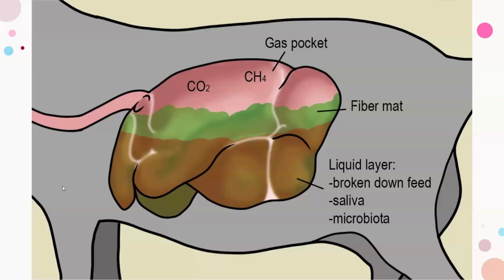In your rumen, you have three different layers, essentially. You've got this liquid layer on the bottom. It is composed of broken down feedstuff, a lot of saliva, and uncountable numbers of microbiota. That includes bacteria, fungi, and protozoa, and that's what composes this liquid layer. On top of the liquid layer, you have this fiber mat. That is the material that is newer, all the grasses and hays that are not yet broken down. This is the stuff that will be regurgitated, chewed, and swallowed again.